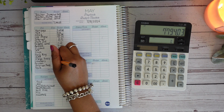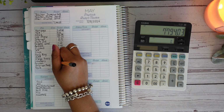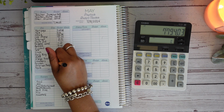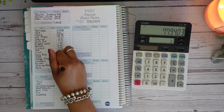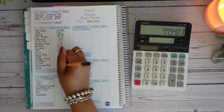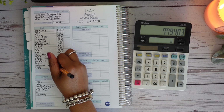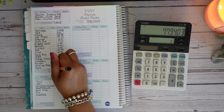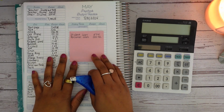I have a Coomers membership to a local winery in my area, which is $25 a month. My Peloton subscription for my Peloton spin bike is $44 a month. I do invest with American Funds, $150 a month. And then I have an Apple bill that's due every month for my son's cell phone and Apple Watch, and that is $41.58 a month.